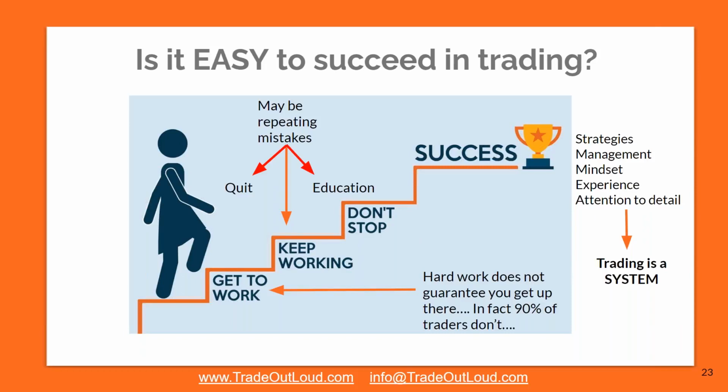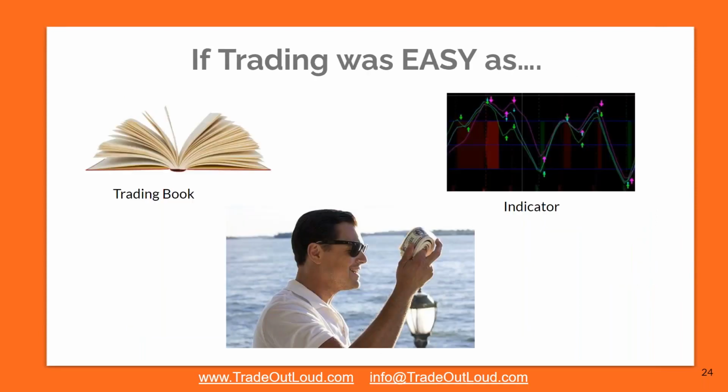So if you have a mentor, a trader that has been doing this professionally in the market with really great results, then guess what? You're going to continue and push forward. And there is such a thing as learn as you earn. And of course, you can achieve success because trading is a system. It's not only strategy, management, mindset, experience, or attention to detail, and how to put everything together. No, it's a trading system. And once you understand that it's a trading system, then you're going to excel at it.